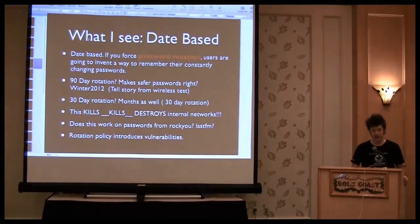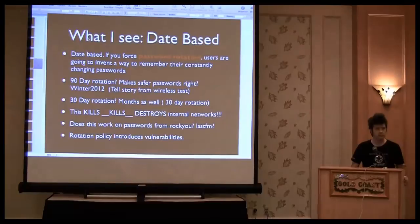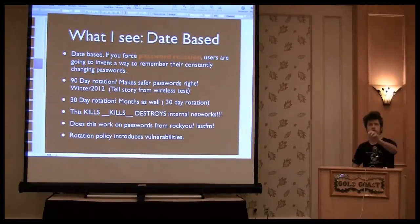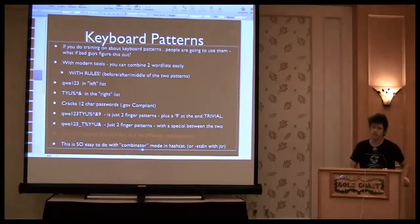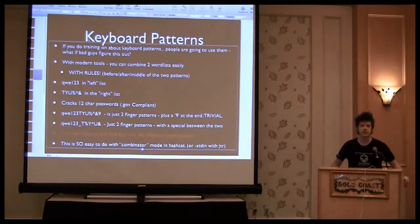Okay. So rotational policies introduce this vulnerability. It introduces a challenge to the user. Users do not like that. They are going to invent ways to bypass this. Okay. What are these keyboard patterns? Big whoop. We know about keyboard patterns.